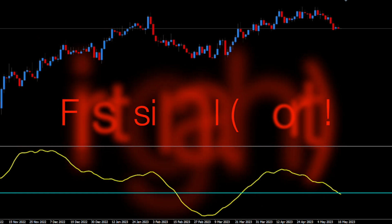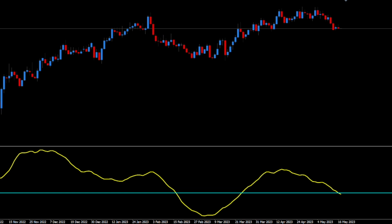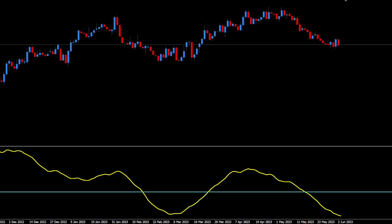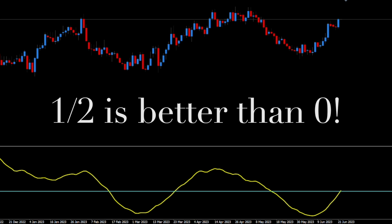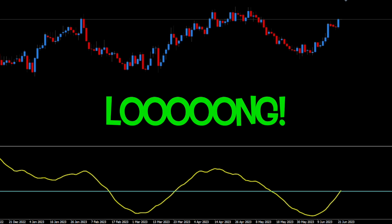We've got the first short signal soon after price has turned to the south side. Let's see how smooth this thing really is. Okay, we'd have profited on the first half of the trade before price backed over itself and created a new signal. Let's see how this long does.